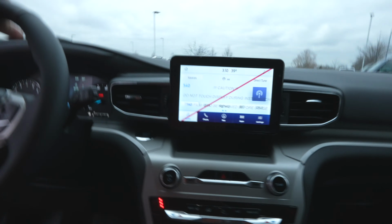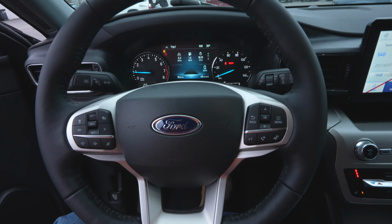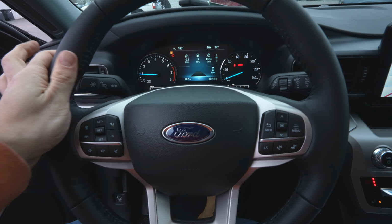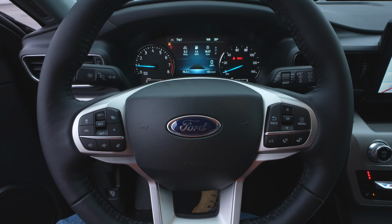So overall, I like the interior of this vehicle. The XLT is the more basic version, or trim I should say, but you still get a lot of creature comforts, which is always appreciated. Let's see how much room we have in the back.